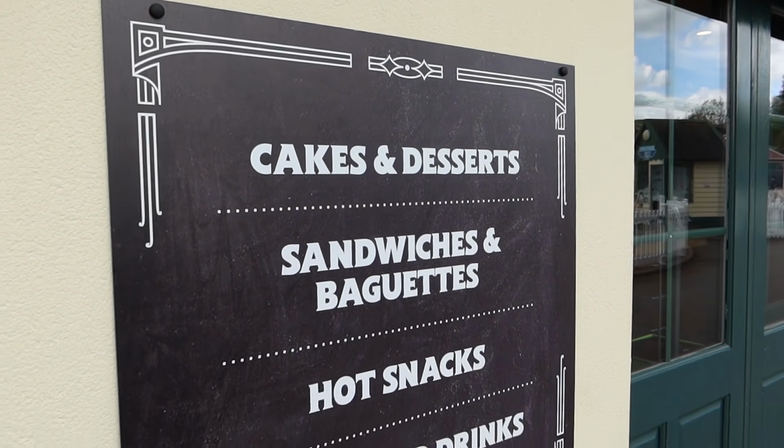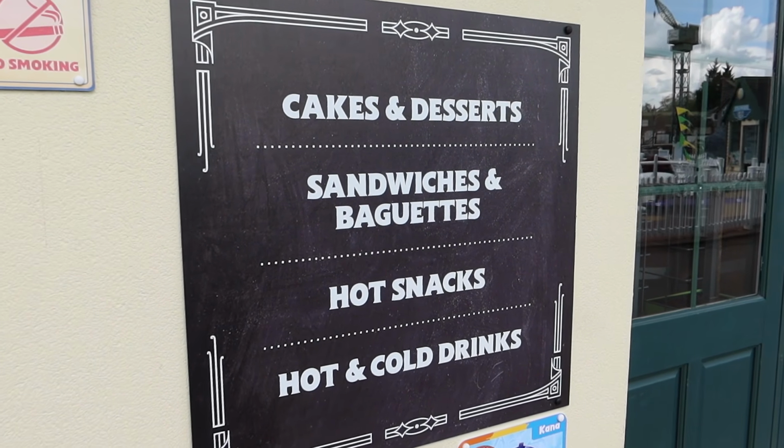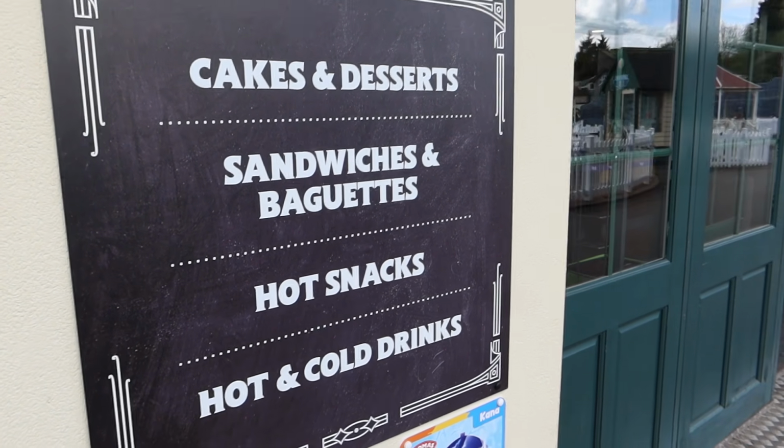And inside the cafe right next door, they've got a selection of cakes and desserts, sandwiches and baguettes, hot snacks, and hot and cold drinks as well.